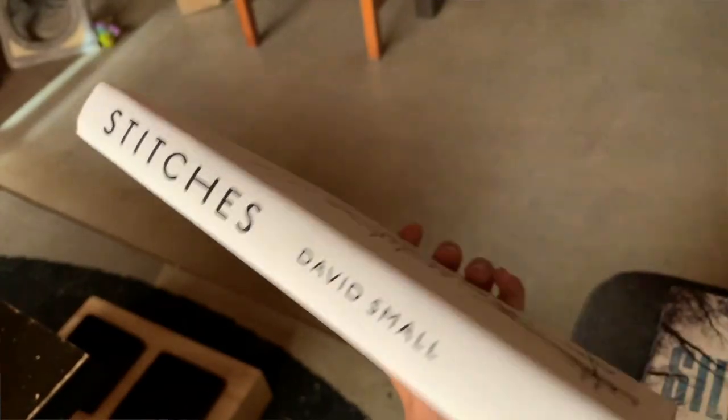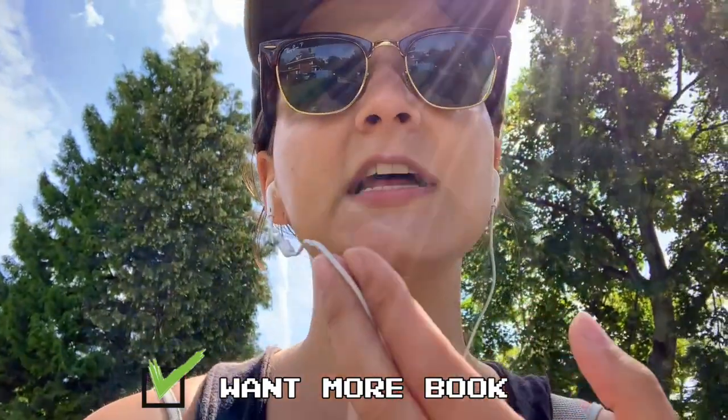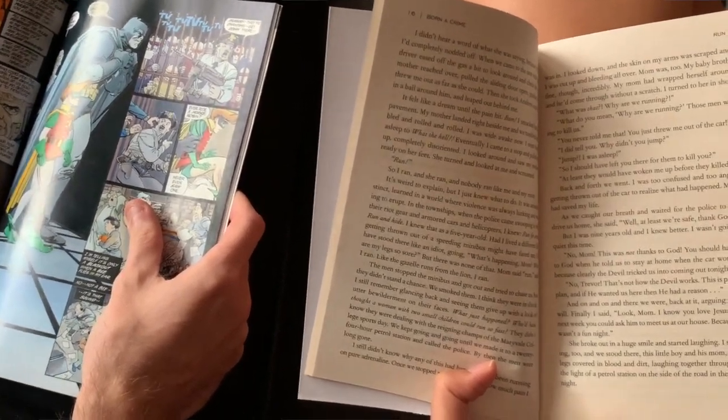Hello everyone, happy Wednesday. This morning I woke up and read Stitches by David Small. It was so good. His art style is out of this world. That's all I have to say. I just enjoyed my time. And then I started Born a Crime by Trevor Noah.